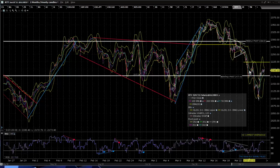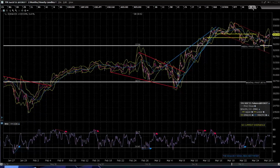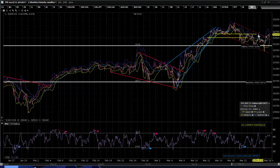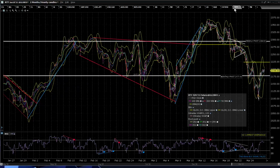RTY, we didn't have a buy signal here. We're back over the monthly pivot. I'm watching for a potential inverted head and shoulders to form. That's something I'll be keeping an eye on. YM, we didn't have any divergence. Nice move up. I've got a decent looking flag here on the YM chart, and that has broken up. My feeling is we're probably on the way back to the high. We may see a decent retracement on the way there. But we're probably on the way back to the high on YM, certainly on ES, and possibly on RTY.